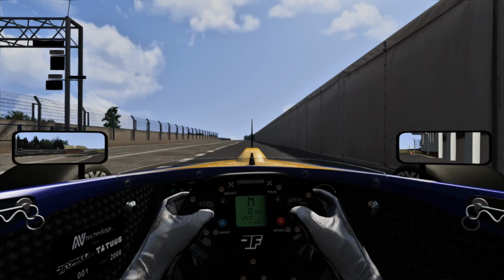Right, okay, so I'm in the last car of the day now, which is the 2009 International Formula Master car. I'm all strapped in, I'm ready to go, so I think we'll get it into gear and get out on our outlap.